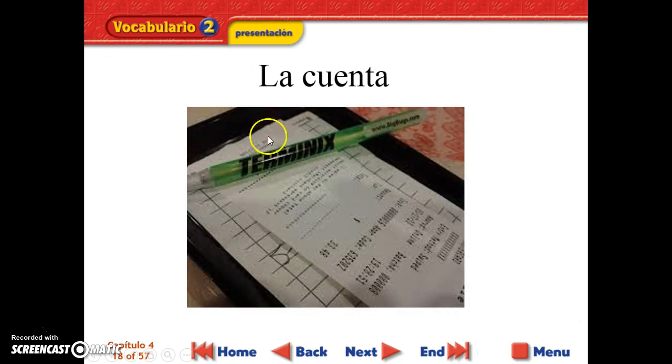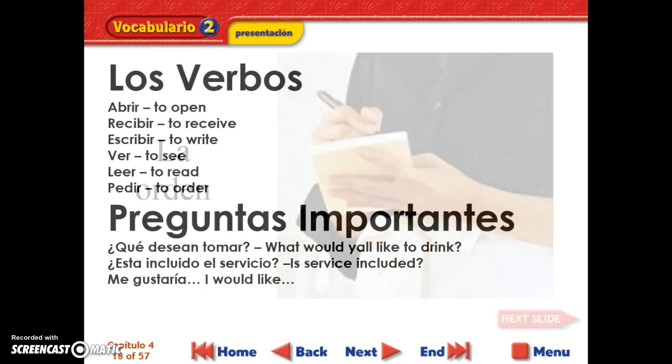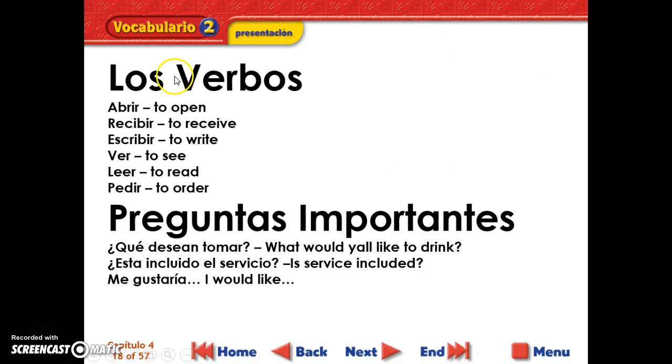So, of course, some other words that you saw in that conversation that you need to know. La cuenta, which means check. La orden, which means order, so to take an order. And here's some more verbos that you will need to know that we saw in that conversation. Abrir means to open. Recibir, to receive. Escribir, to write. Ver, to see. Leer, to read. Pedir, to order. You're for sure going to need to know this.